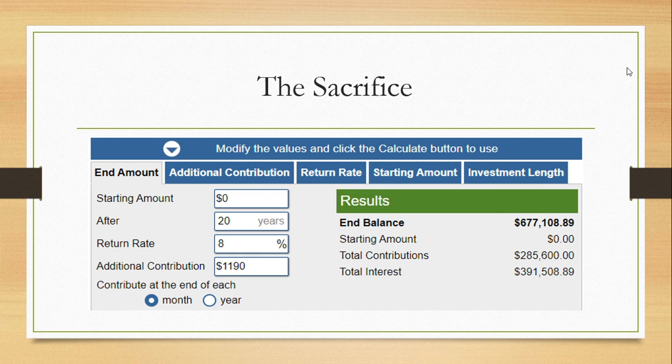Again, $1,190 a month at an 8% annual return over 20 years. Cheryl would have $677,000, of which she's contributed $285,000. But look what happens. The total gains are $391,000. If Cheryl has 20 years to save, her investments have made way more than her contributions. That's big. Albert Einstein was quoted as saying that the most powerful force in the universe is compound interest. The more time you invest money, the higher your returns are going to be.